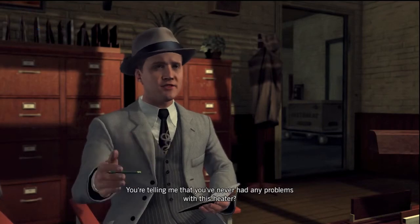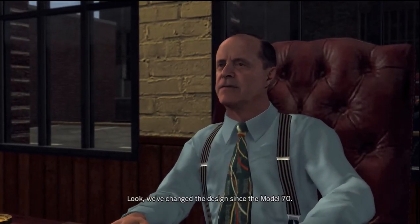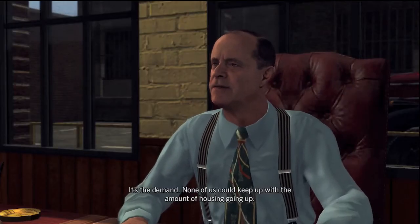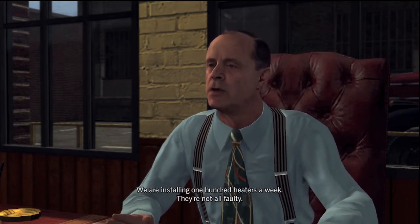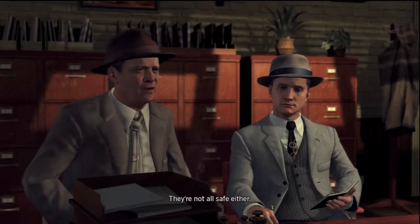You're telling me that you've never had any problems with this heater? Look, we've changed the design since the Model 70. These things are still being installed? It's the demand. None of us could keep up with the amount of housing going up. At the budget end, we're still using some of the old stock. We are installing 100 heaters a week. They're not all faulty. They're not all safe either.